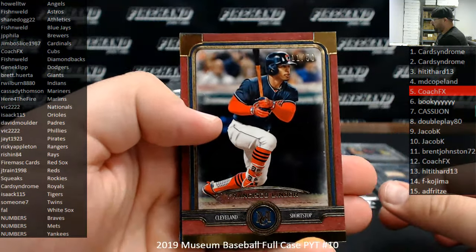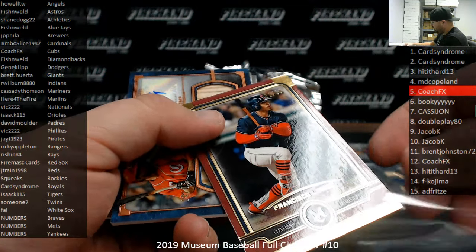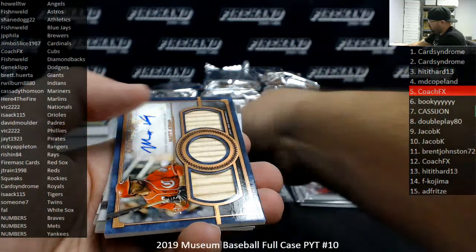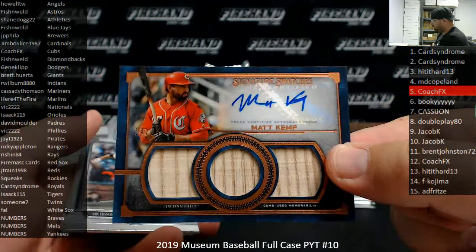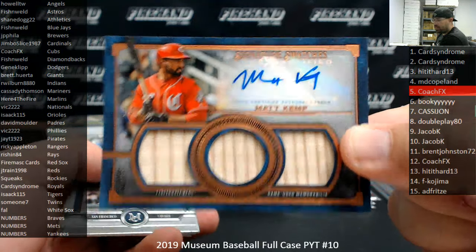Got a red to 50, Francisco Lindor, Indians, going to R. Wilburn. 11 to 50. Matt Kemp, copper foil signature swatches, number to 25. Cincinnati Reds going to J-Train.